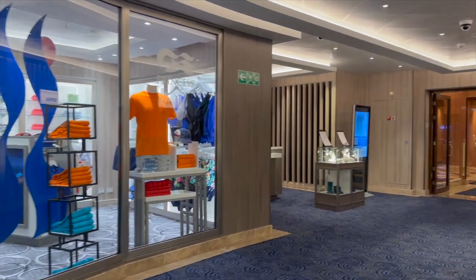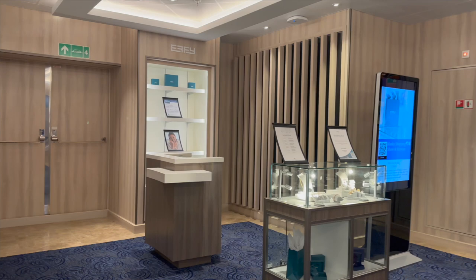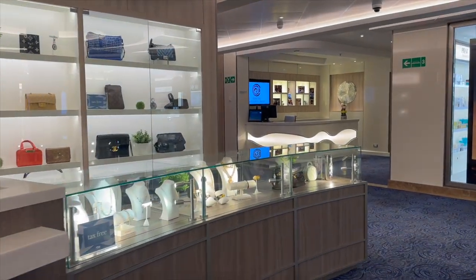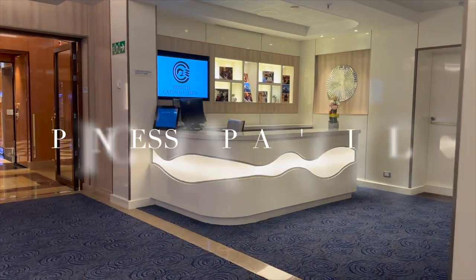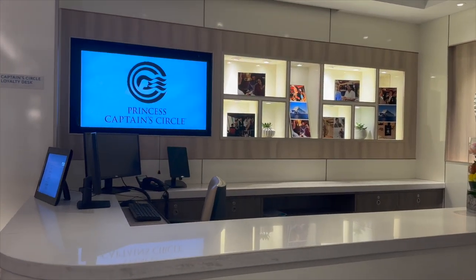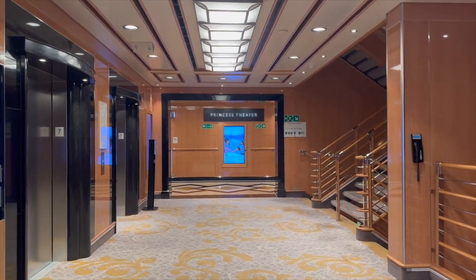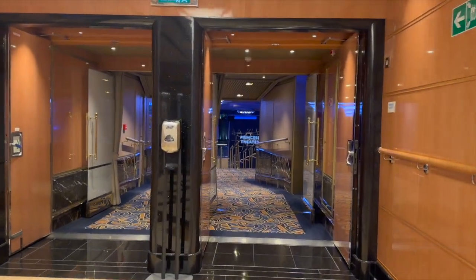The shops of Princess have a great selection of luxury goods that include their high-end designer brand, Effy fine jewelry, or you can pick up your own stuffed plush Stanley the Bear. Captain's Circle Royalty is where you can ask about the loyalty program, which is one of the best programs at sea. Once you cruise with Princess for the first time, you will automatically become a Circle member. We've cruised with Princess for many years and we became a Platinum member a couple of years ago, and you receive multiple benefits with your membership.